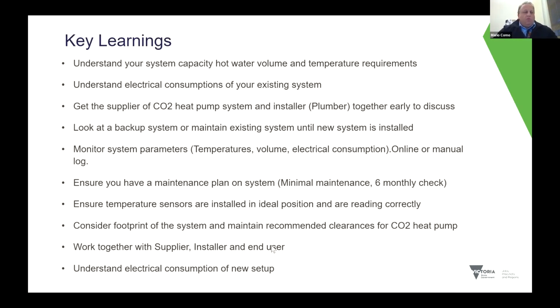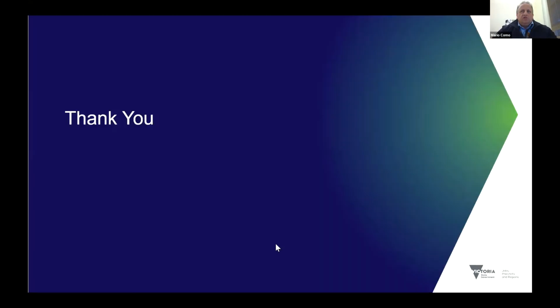So we had no lost time, no issues, but we had a backup system in there, and we mitigated any risk in that sense. In terms of getting the system up and running, it's been running for about 7 months now, and we're quite happy at the moment.